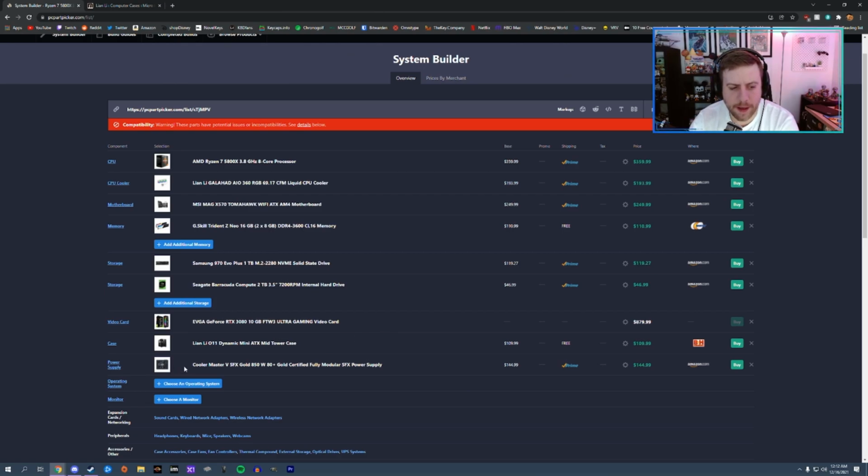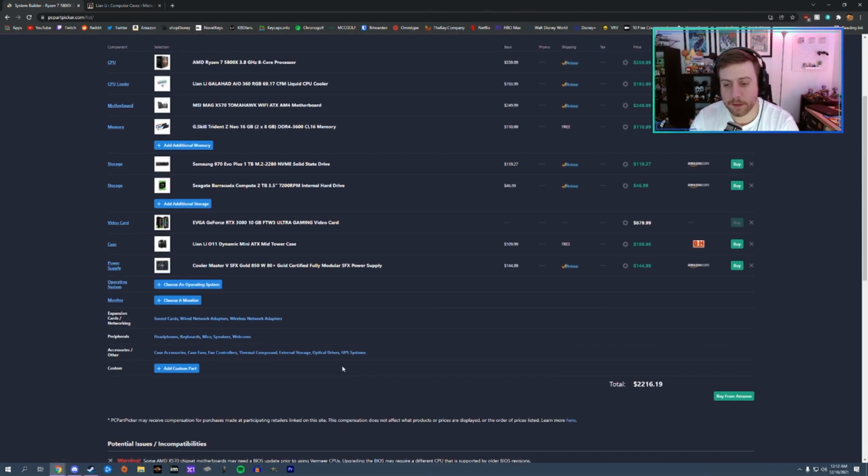And then the last thing we got here is the Cooler Master V850 SFX Gold 850 watt power supply. Now you have to get an SFX power supply. That's just a smaller form factor, for this case in order for it to fit. This case does not fit a regular size power supply. And the price is actually going to be around $2,200. I imagine $2,000 to $2,300 is probably what you're looking at for this range.